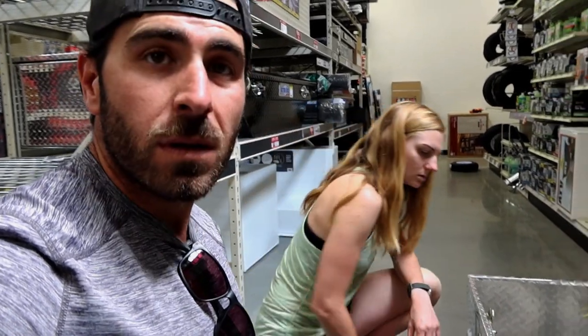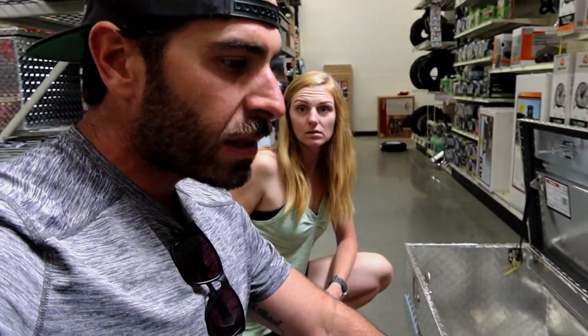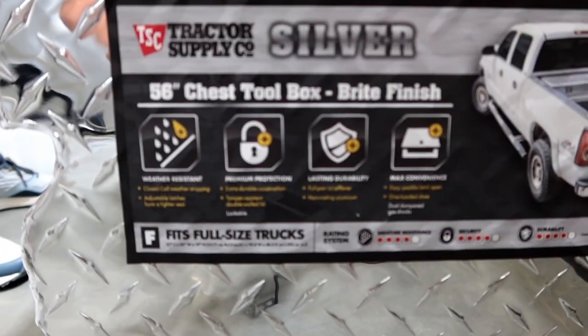Really? You think so? Might be able to fit a fire pit. Yeah. Depending on the size fire pit we get. It's pretty lightweight. We lifted it off this shelf by ourselves. But yeah, it's made out of aluminum. Well, let's see.